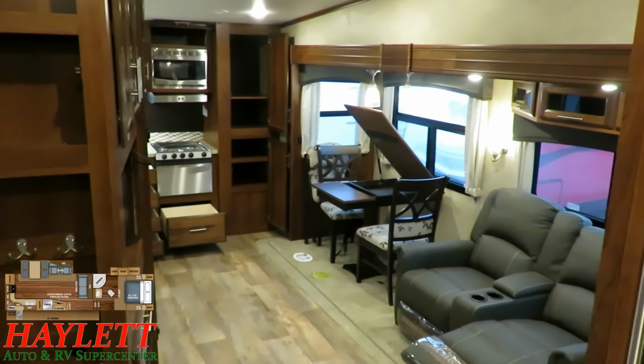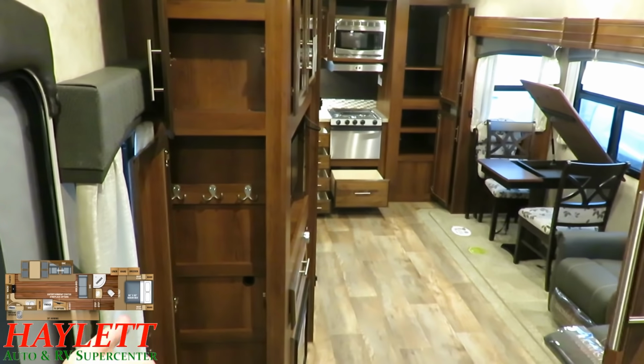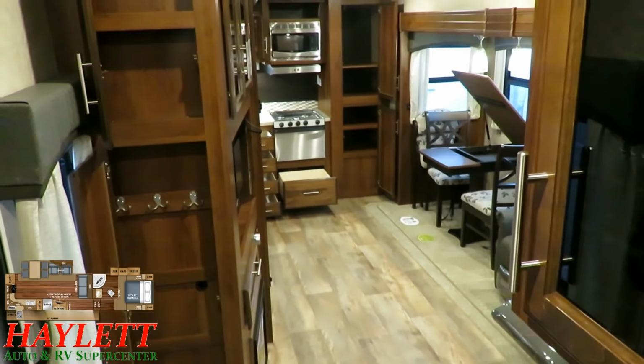Where it's really different is the Cougar half-ton has an extra slide right here, and it's a big deep slide. It has a face-mounted outside kitchen and your entertainment center in here. And when it's opened up, it has this big, wide, expansive living room, and it's very cool. It's very cool in its own way.